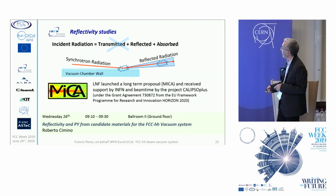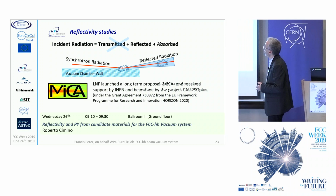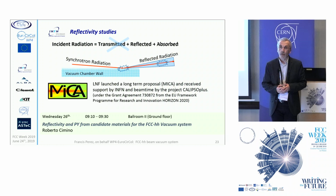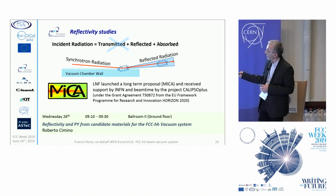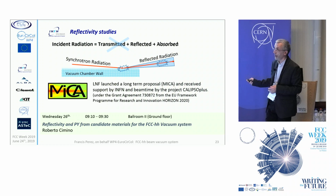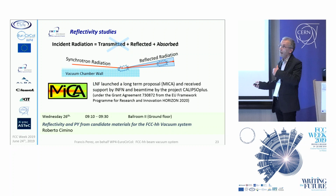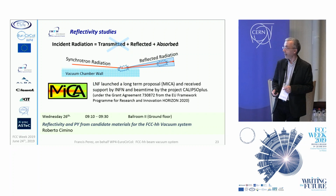And this was, I have to say, gone further than what was intended initially, and we were able to also measure reflectivity and photon yield for several candidates, together with some beam time at BESSY, which are very nice experiments to study the reflected radiation, not only the absorbed radiation. And for that, go to this talk of Roberto Cimino, where results have been used. And these results have been applied later to our modeling to be able to assure that we were on the right track.